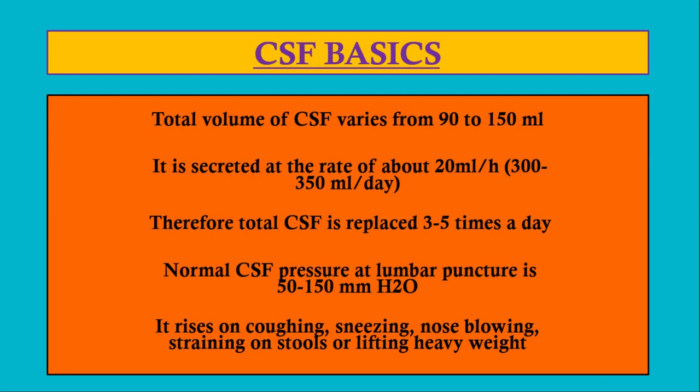Now, the basics of CSF: its total volume varies from 90 to 150 milliliters, and it is secreted at the rate of about 20 mL per hour, which is 300 to 350 mL per day. Therefore, total CSF is replaced 3 to 5 times a day. Normal CSF pressure at lumbar puncture is 50 to 150 millimeters of water. It rises on coughing, sneezing, nose blowing, straining on stools, or lifting heavy weight.